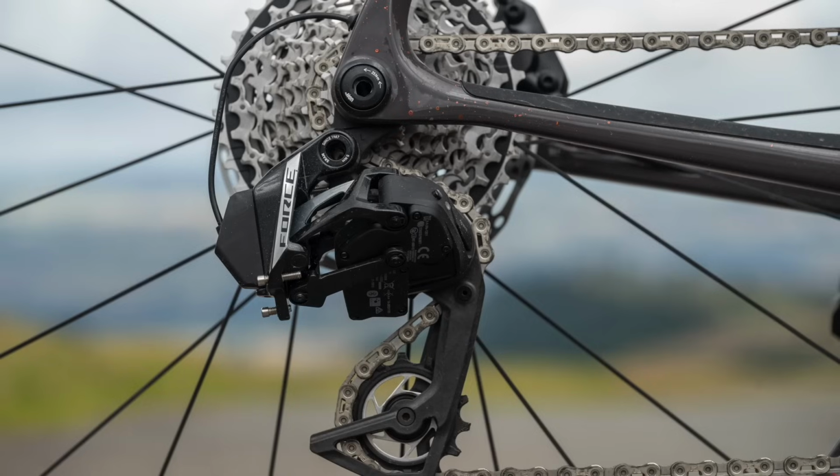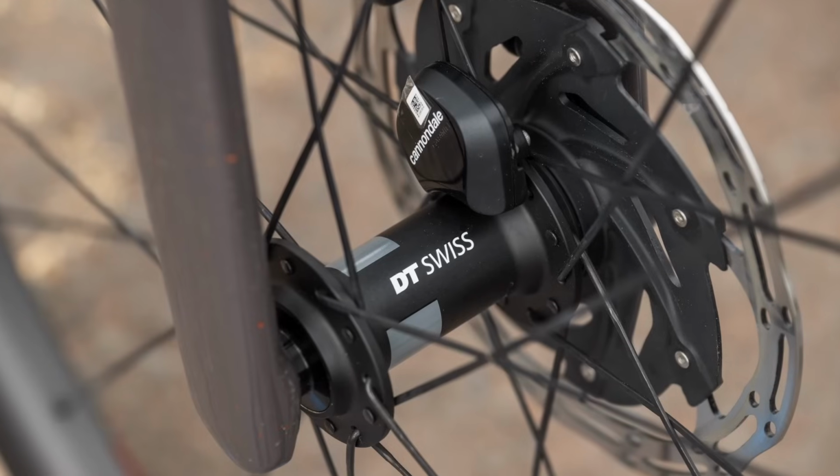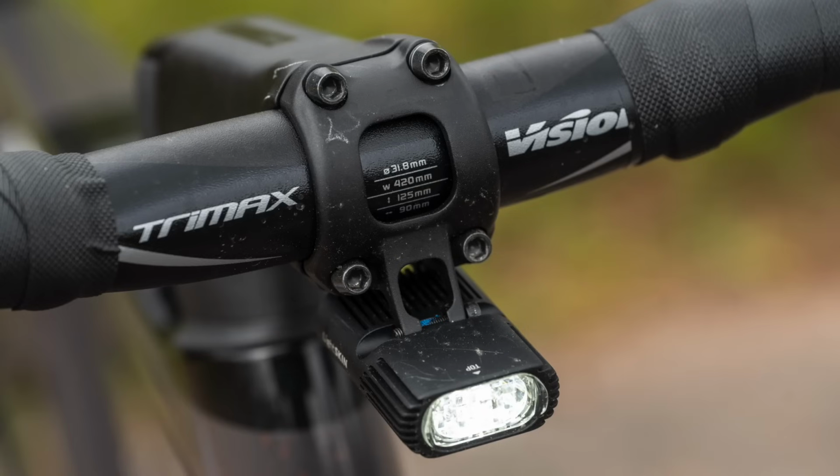And I absolutely love that, and that's what you get here with the Synapse with its AXS groupset. But then the Synapse has brought in extra elements. You've got the fairly long-standing Cannondale speed sensor mounted on the front wheel. That gives you more accurate data than GPS for speed. But then we've got the SmartSense integration. So we've got integrated lights and integrated rear radar, one central battery powering everything.